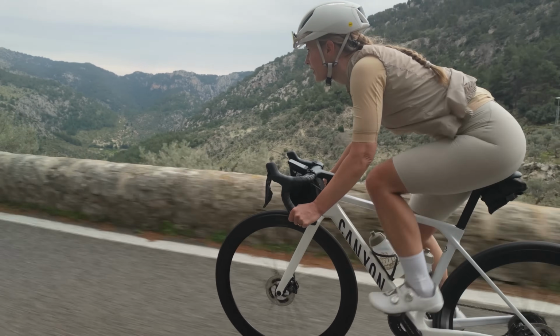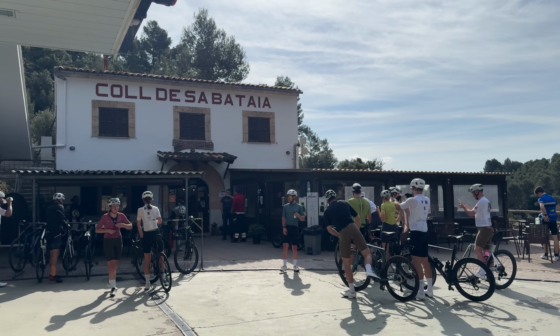Anyway, up is switchback after switchback after switchback. So we go up Sa Batalla, then have a coffee at the iconic petrol station. So cheap there, by the way.